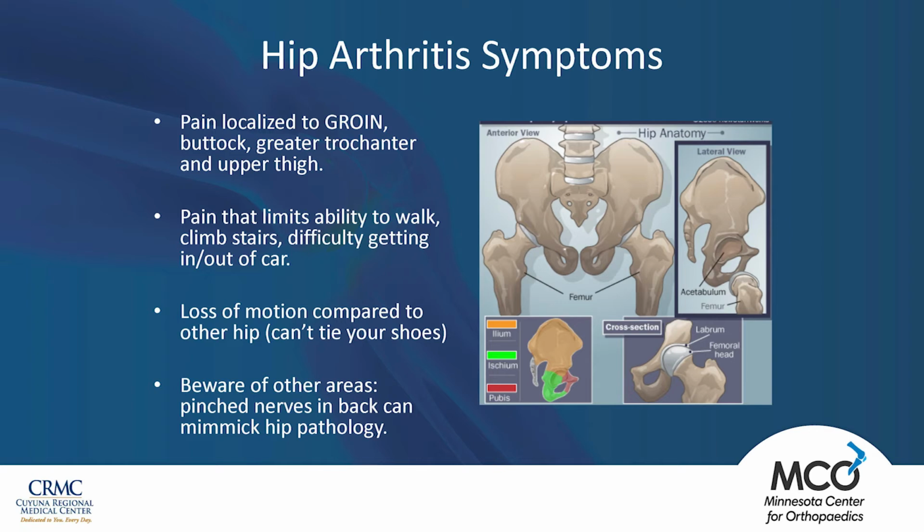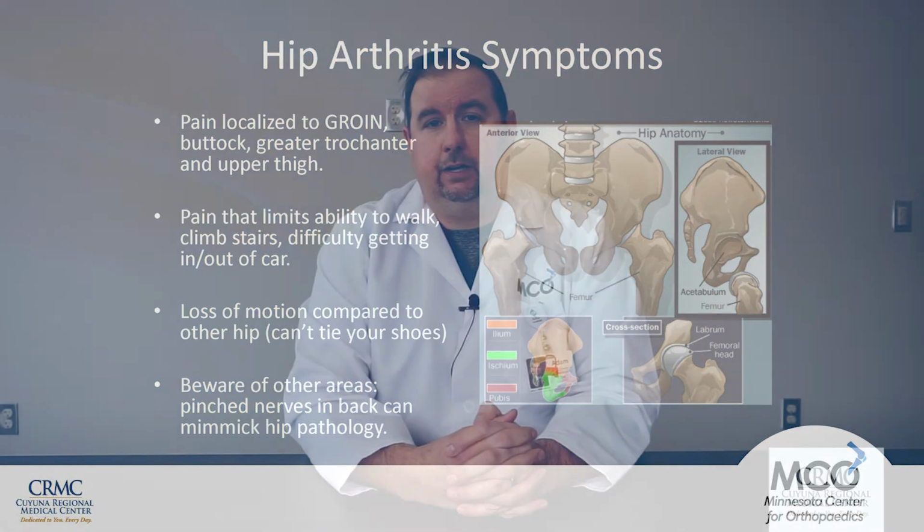We then, always with a hip, look at other causes. Sometimes if you have a pinched nerve or something wrong in your back, in your spine, that can cause pain through the hip, as it could also cause pain down the knee. One of the things we look at is making sure that we differentiate exactly where your pain is coming from before we jump into some sort of joint replacement.